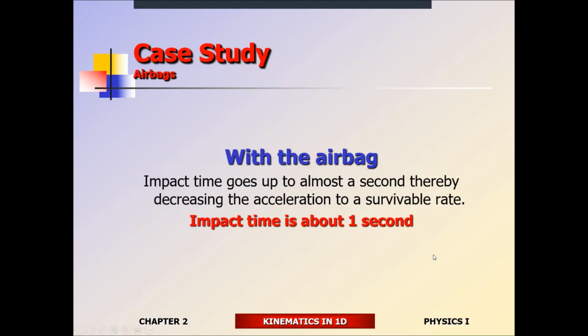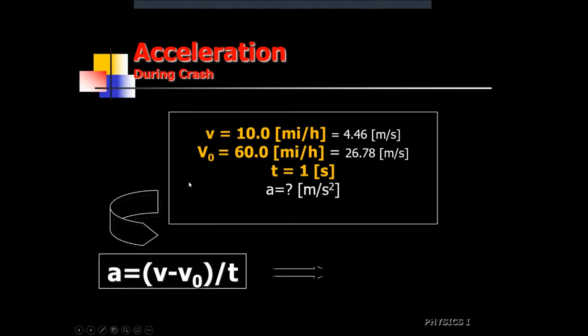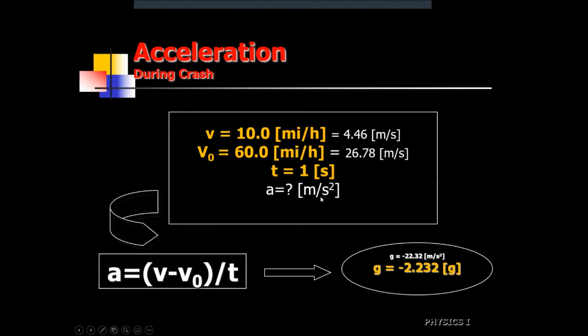So it's going to increase the impact time up to a second. All right, so with the airbag, in Princess Diana's car accident, it would have been 2 Gs for the people on the inside. So the acceleration would have been 2 Gs.